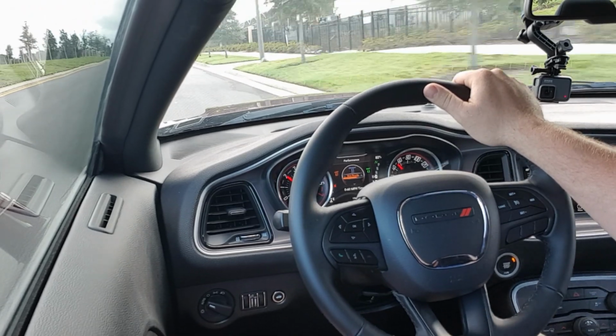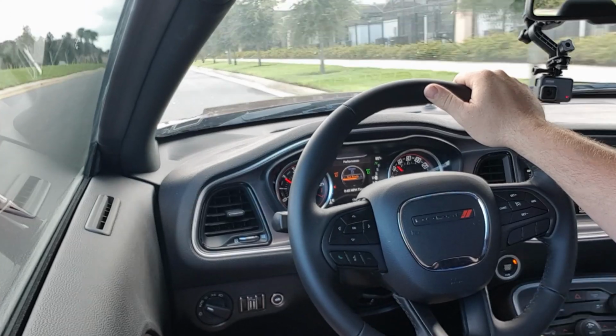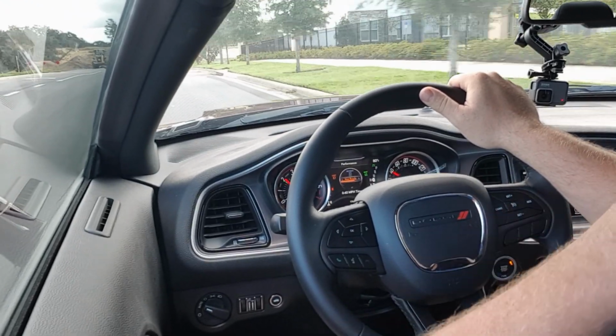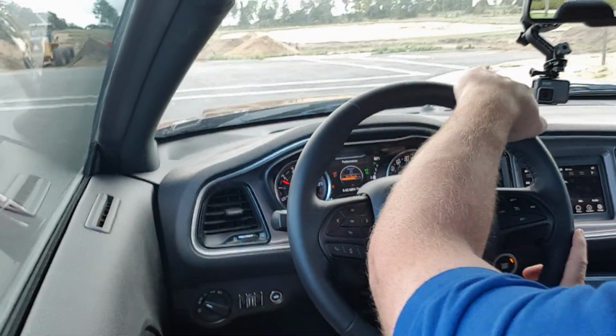But for a big heavy car, it does move pretty well. I think purely because it's a big car, it does make you think it's slower than it is, but it's not actually that slow. So let's see what this one can do now.